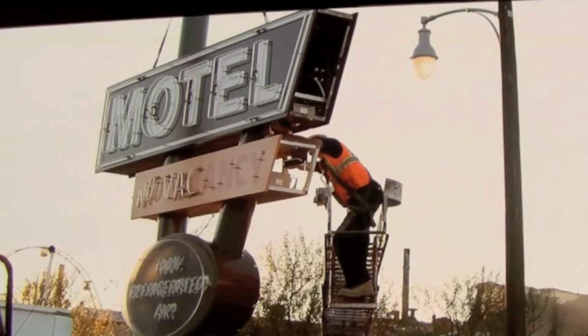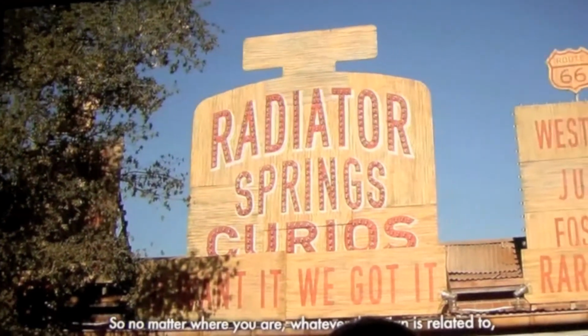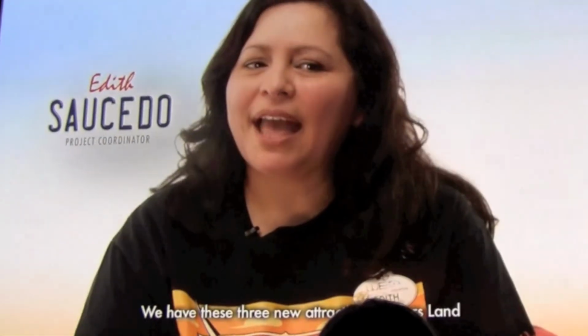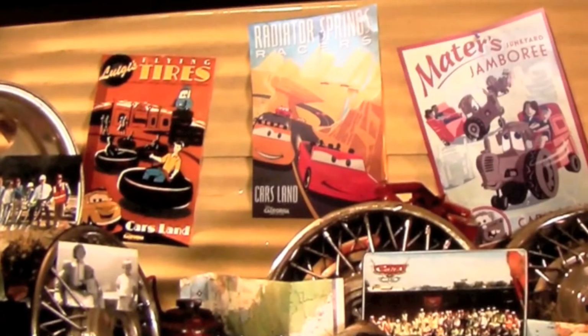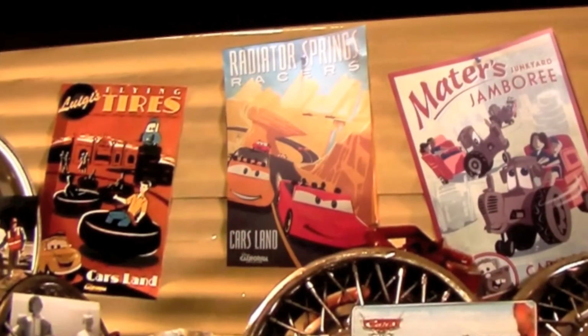When we were designing our signs, we were thinking these are what the actual characters would design or buy for themselves. So no matter where you are, whatever that sign is related to, it's gonna play a part in that story. We have these 3 new attractions in Cars Land that have their own spirit, and I think that Walt would be very proud of this land.